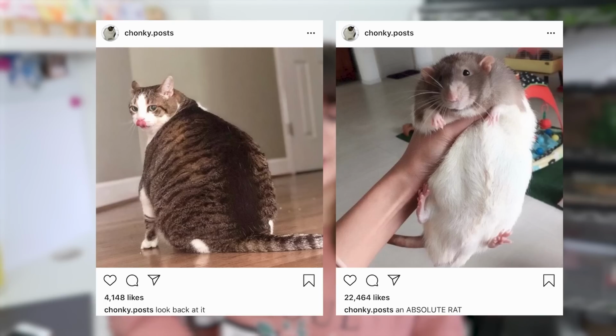I want to talk to you about fat rats. There seems to be a common trend on the internet at the moment, whether it's with dogs, cats, rats, seals, whatever animal you're thinking of. I guarantee there's probably an Instagram account dedicated to posting chunky pictures of them, which, as cute as it seems on the surface, when it comes to our own pets, this can have serious health implications and it can also start to reduce their quality of life.